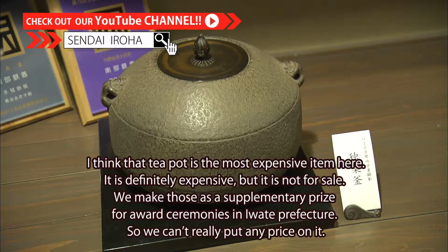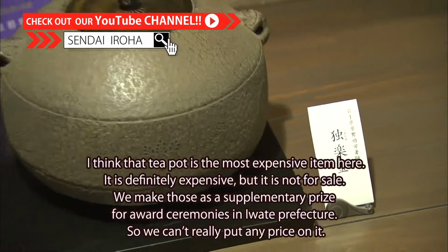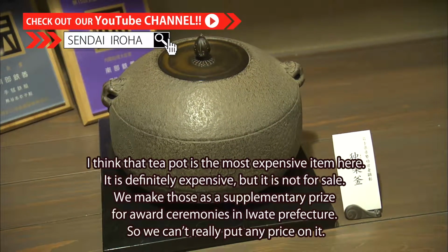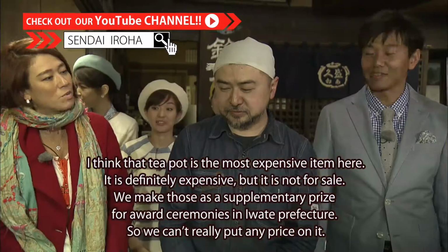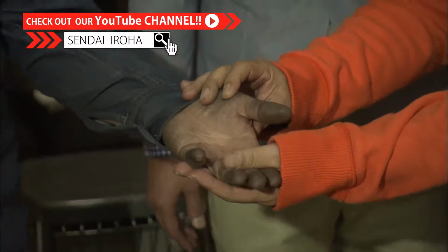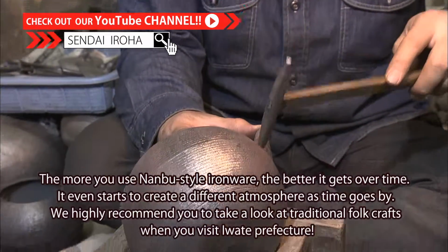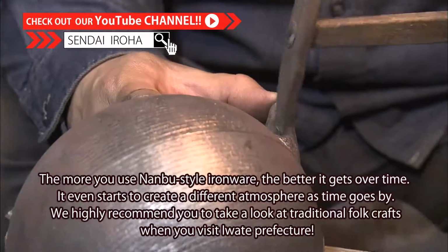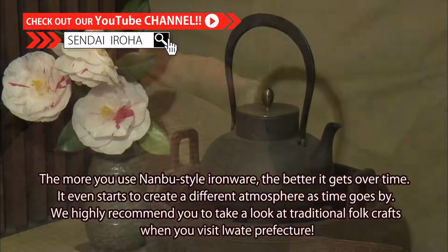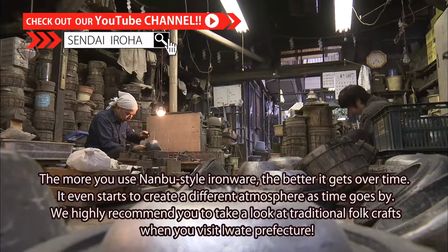I think that teapot is the most expensive item here. It's definitely expensive, but it's not actually for sale. We make those as supplementary prizes for award ceremonies in Iwate Prefecture, so we can't really put a price on it. That is one skillful piece of work. The more you use Nambu-style ironware, the better it gets over time. It even starts to create a different atmosphere as time goes by. We recommend that you take a look at some traditional folk crafts when you visit Iwate Prefecture.